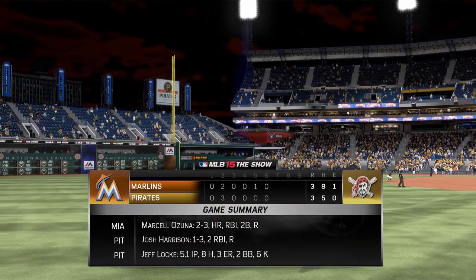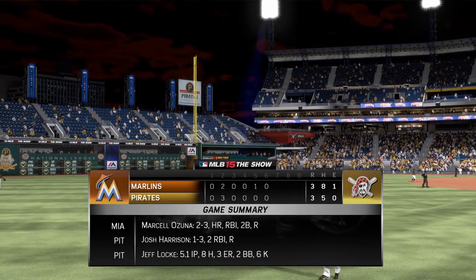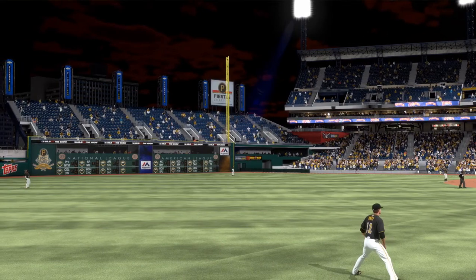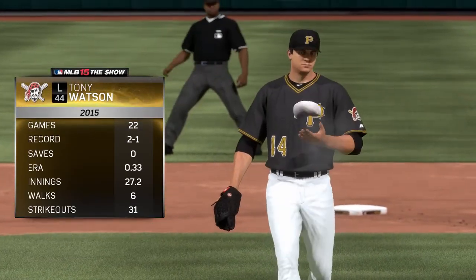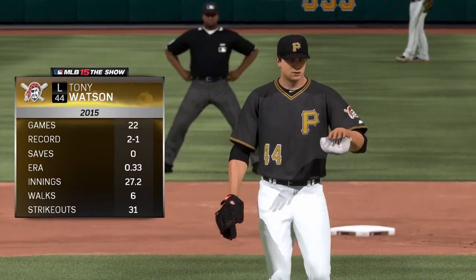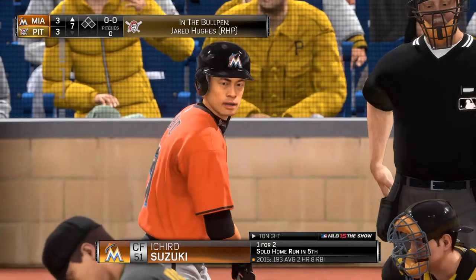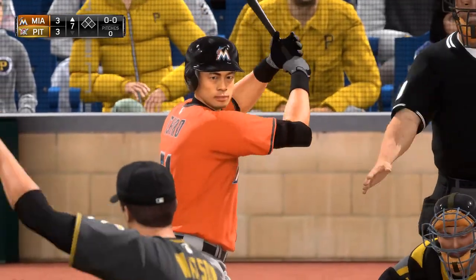Back here in Pittsburgh. Tight one on our hands, all tied at 3 apiece as we look at the game summary through 6 innings of play. Tony Watson is on the mound now as he'll take over to start inning number 7. Tony Watson. Ichiro Suzuki will step in, 1 for 2 in the ballgame. Center fielder, Ichiro Suzuki.